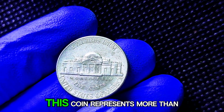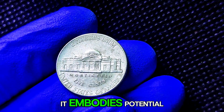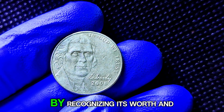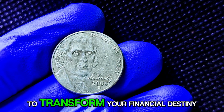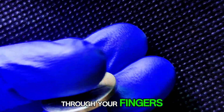In the end, this coin represents more than just monetary value. It embodies potential, opportunity, and the power of knowledge. By recognizing its worth and acting decisively, you position yourself to transform your financial destiny. Don't let this chance slip through your fingers like loose change.